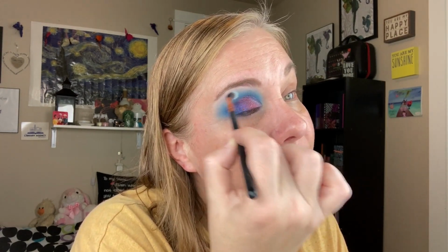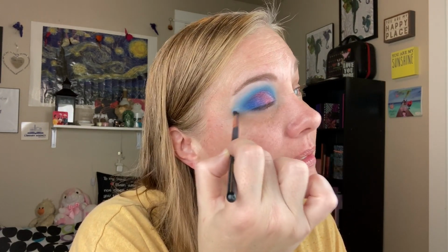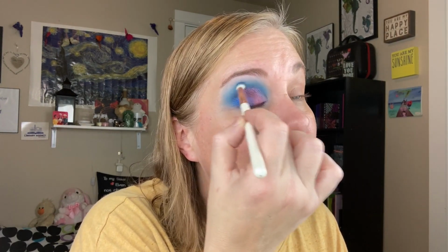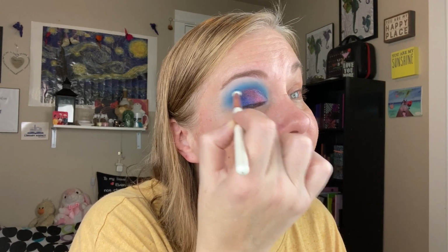Oh boy. The fun of eyeshadow sometimes, right? Or not so fun. I don't know what I think. It's not that I don't love this brush, I'll use it again. I do. But I like the first look better, I think. Okay, I think I'm done. I don't know how I feel about this look. I like it. I'm just not too sure about it.